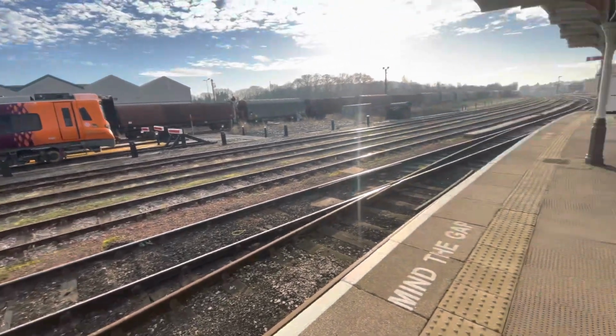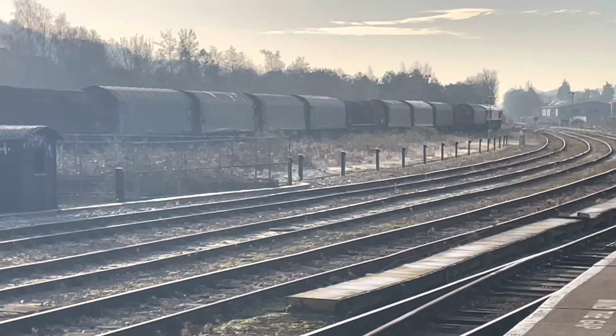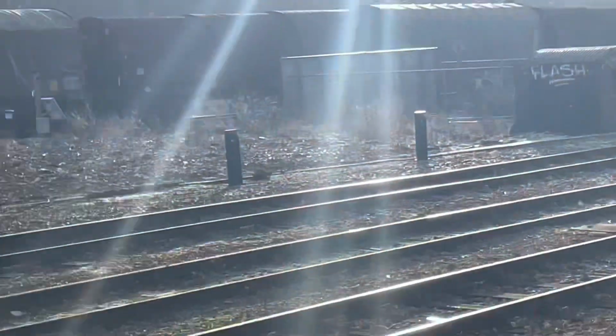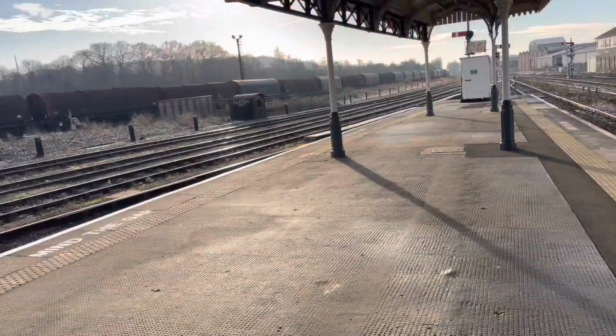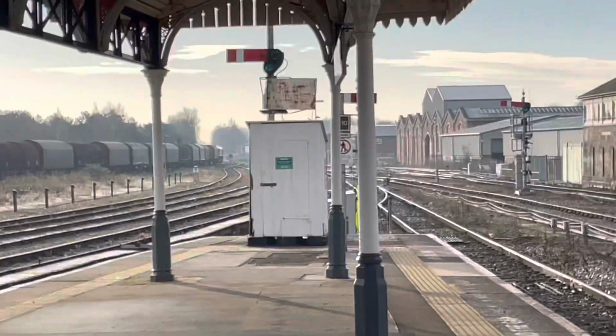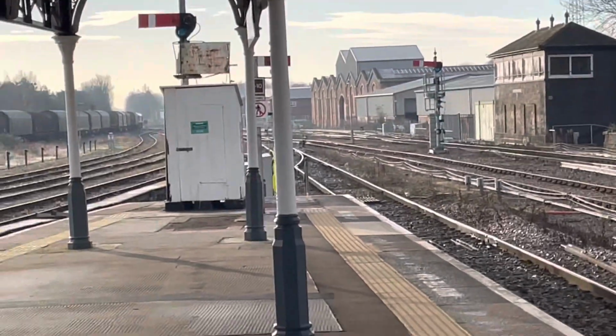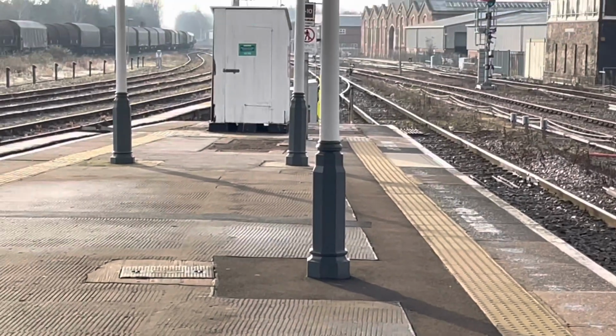That was good timing then. And there's also a shed up there, and I can't work out what shed it is from here. That shed up there is moving. Also, what I like about Worcester is they've still got semaphore signals and signal boxes up until about Droitwich Spa, which is very, very cool.